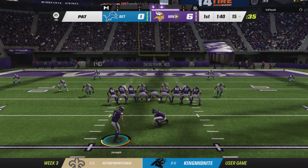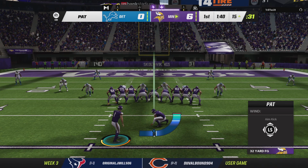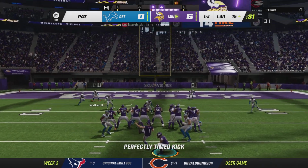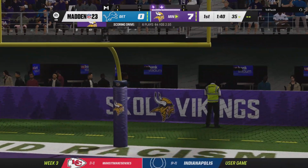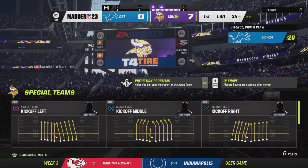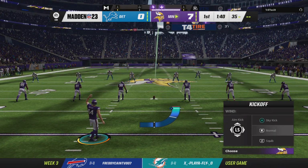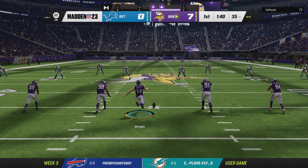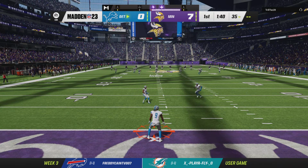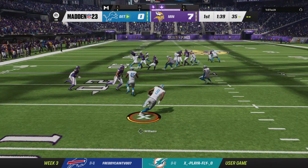Dalvin Cook with his 6th rushing touchdown on the year. And the Vikings take the early turnover and convert it into an opening touchdown. Joseph connects on the extra point, and that makes the score 7-0. Minnesota's kick team ready, and the Vikings boom it away. Taken at the goal line.